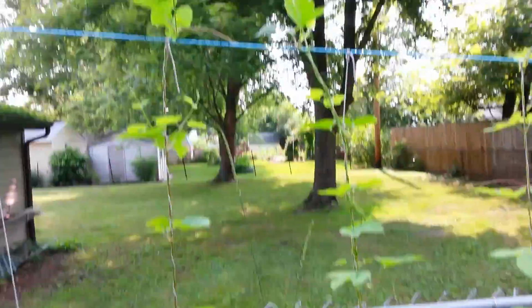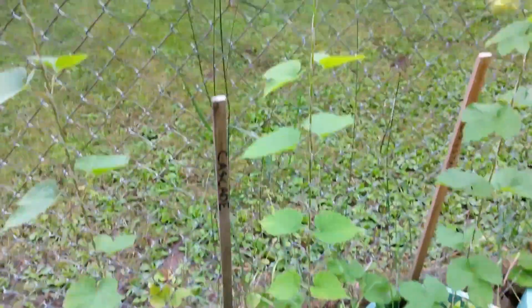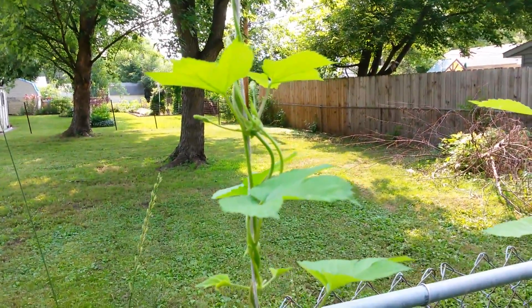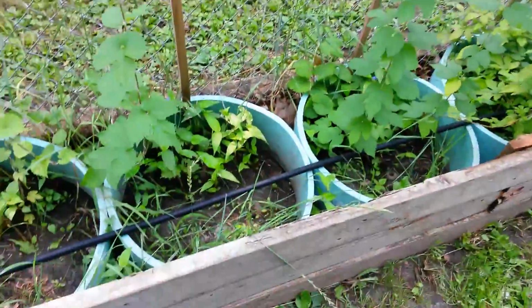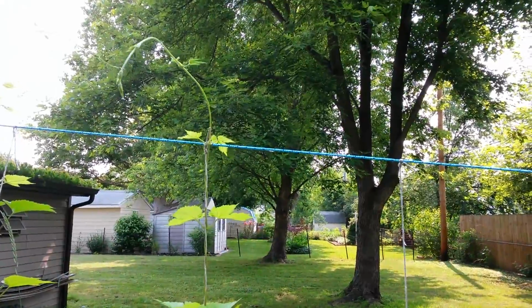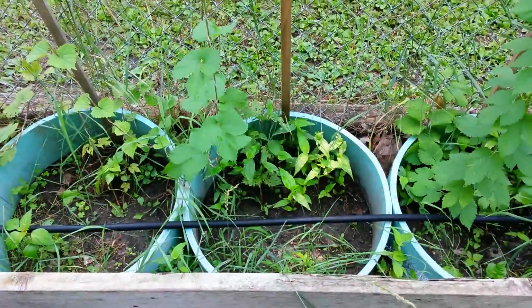The next Cascade, doing quite well. This one's budding out nicely. And Crystal from fresh rhizome this spring. Doing okay.